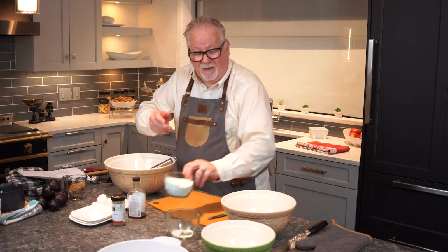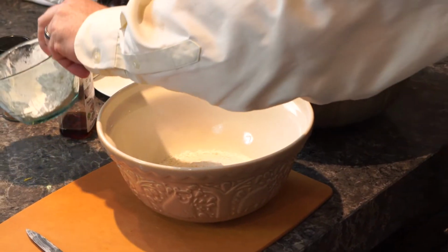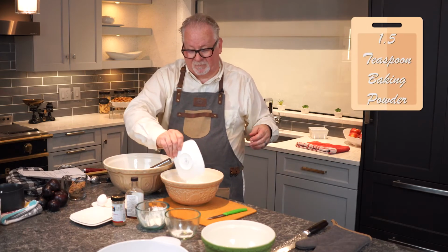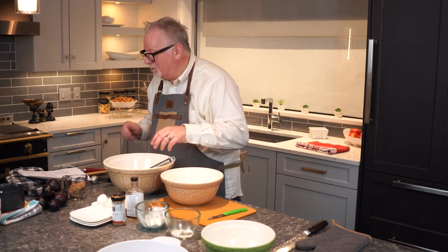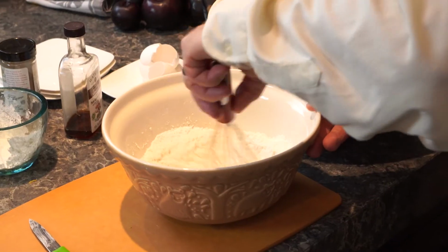Okay, so for this, we're going to sift together some flour. We're going to have a cup of flour, and we have a little baking powder. And we're going to get that mixed together. I actually have another handy dandy whisk here to help do that.